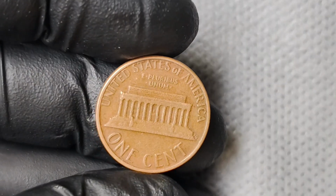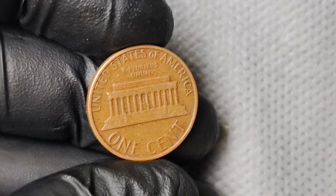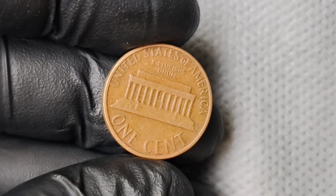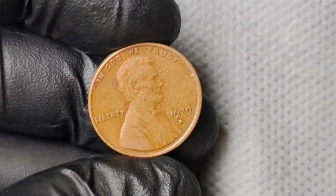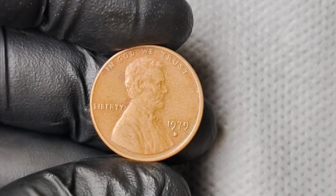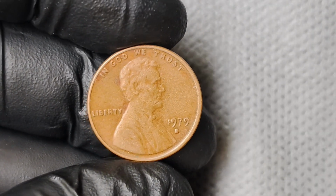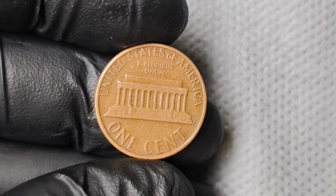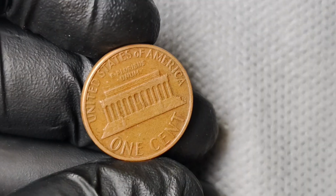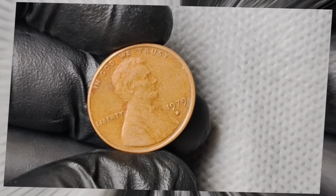When collectors first spotted these 1979 no mint mark pennies, they thought it was just wear and tear. A faded D, maybe. But under magnification, the truth hit them like a thunderbolt. There was never a mint mark there at all. The die itself, the metal stamp that presses the coin's design, had been improperly prepared. It was an unmarked Denver die, used by accident, and suddenly, something once worth 1 cent became worth a small fortune. Collectors were stunned. Dealers started whispering about it at coin shows.